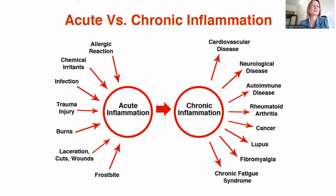Could be chemical irritants. I think of cigarette smoke, pollution, perfumes, cleaning products. I know I'm very sensitive to those. Infections, like I mentioned, virus, bacteria. Trauma, injury. So think about when you fall, or when you get hit, or when you cut yourself, when you get a burn. Think how that gets red and inflamed. That is the response to the inflammation.